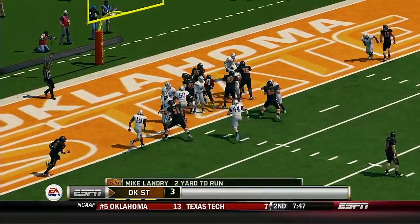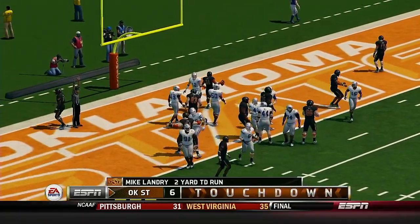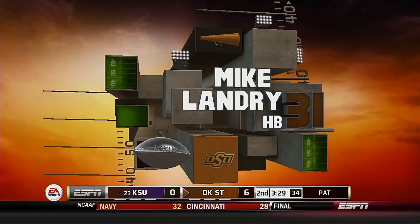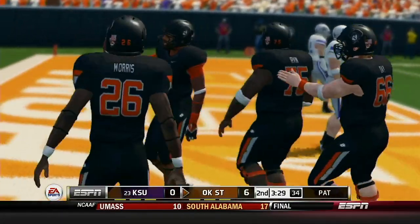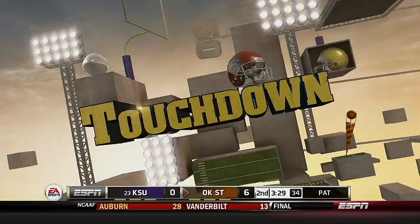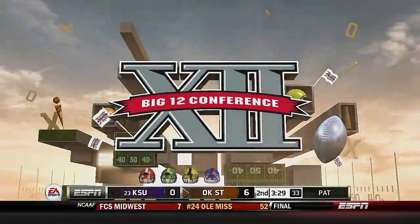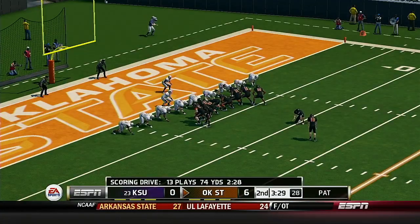Run, run, run. Touchdown, OSU. Just plowed his way into the end zone. Yeah, but it wasn't all him. The offensive lineman just pancaked the defense on that one.